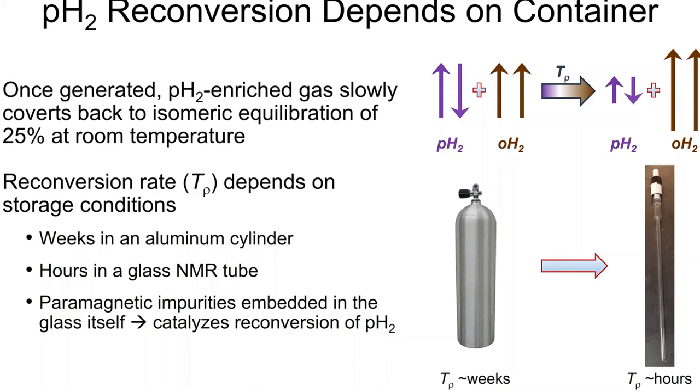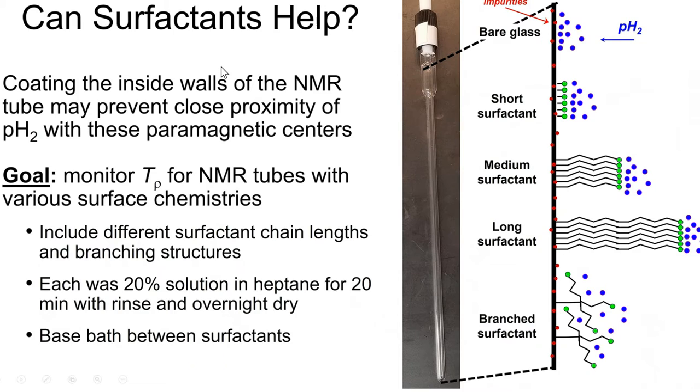And kind of wrapping up, the other part of parahydrogen we've been working on is measuring how long it stays parahydrogen. Once you make parahydrogen, it slowly starts converting back to its normal 25-75 ratio with orthohydrogen. But it happens really slowly because it's a forbidden transition. And so if you store it in an aluminum cylinder, it'll last for weeks. But if you store it in a glass NMR tube, it only lasts for a few hours. And that's because glass is quite dirty. It has tons of paramagnetic impurities all throughout the glass structure.